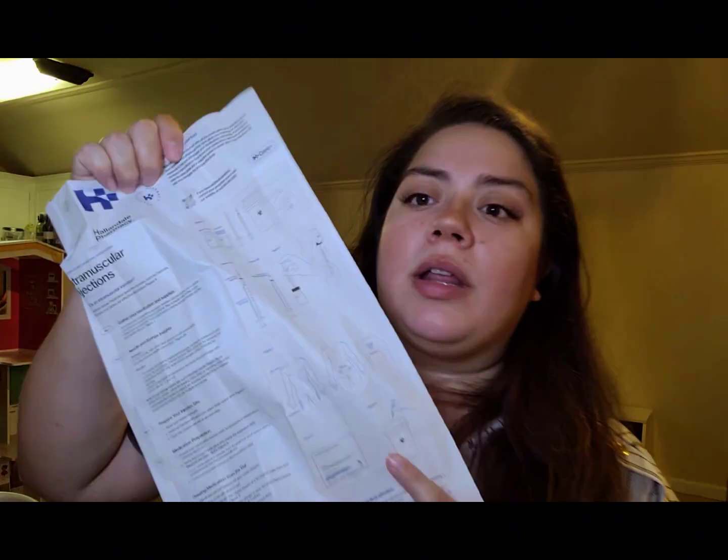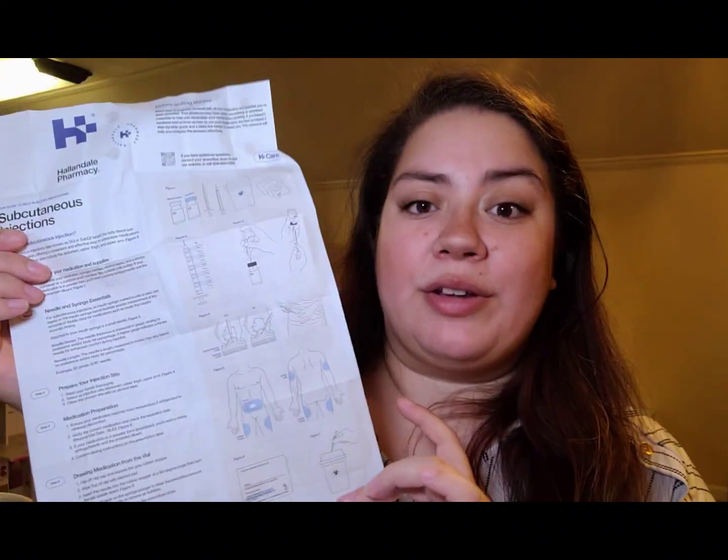When you do receive your medication, it's going to come with a little pamphlet inside, and this is going to tell you all of the information that you need to know on how to draw up the medication and where to inject. You'll want to rotate each injection time. I've been doing the belly because I've heard that minimizes the side effects a little bit, but honestly, you can probably try different areas and see. This is what it looks like. It'll show you a bunch of different areas where you can inject and how to draw up the medication. Tons of great information. I definitely recommend you check that out before you get started. But that's everything that comes in this package.